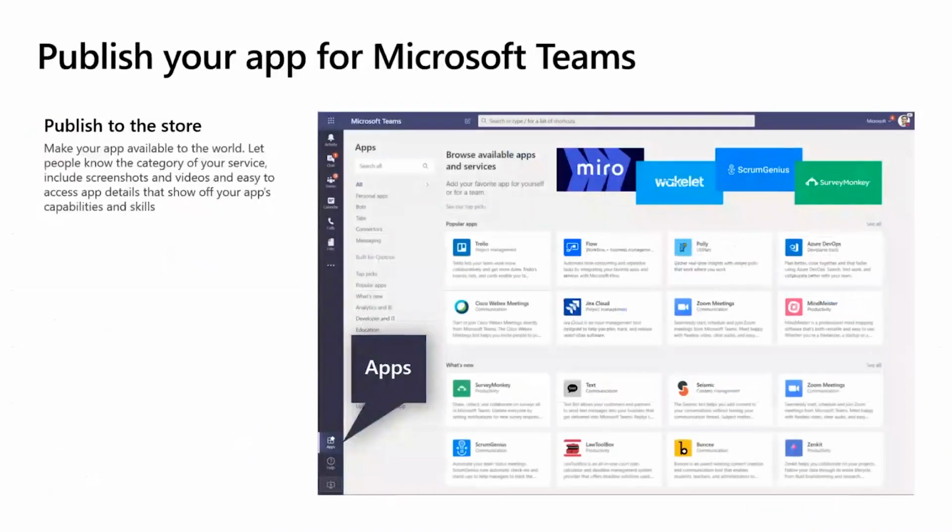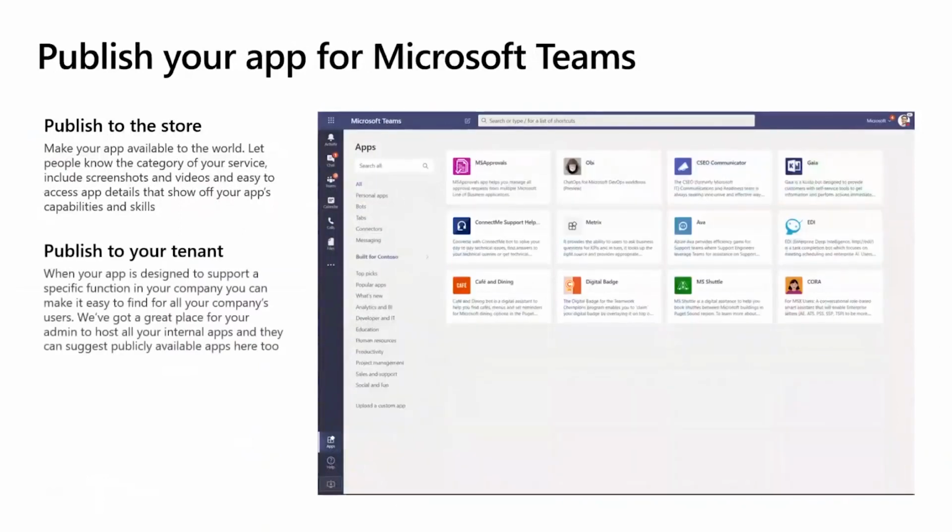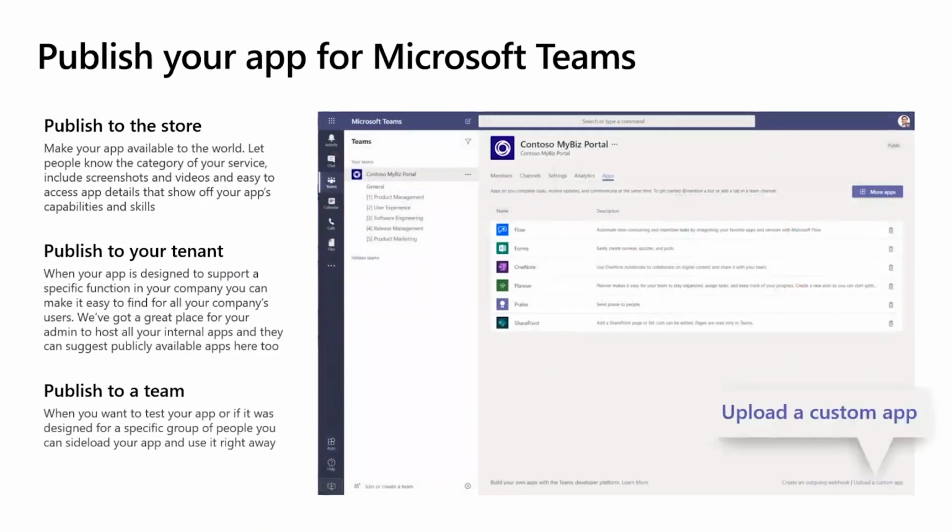All right, publish your app for Microsoft Teams. You do that right to the store, just showing you where you do it. You can publish it out to your tenant, so you can make it tenant-wide. And then you can publish it to a specific team.